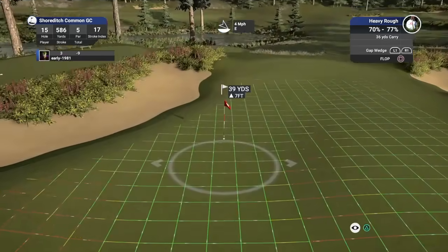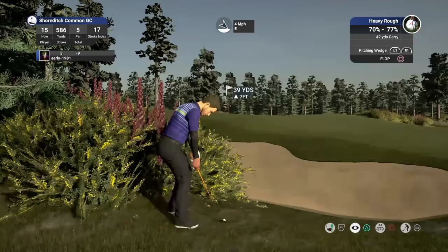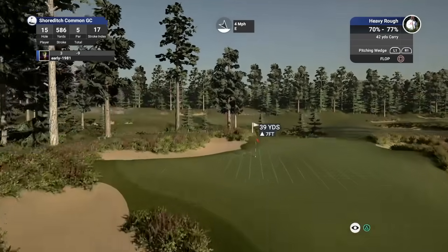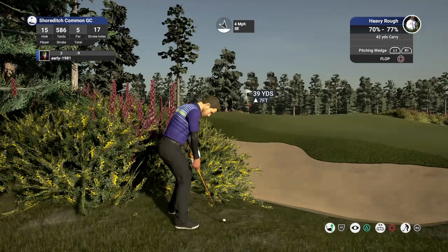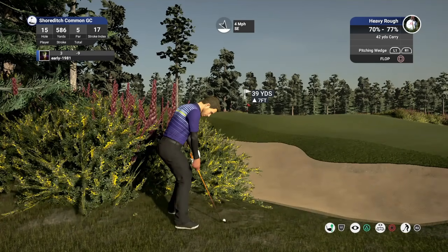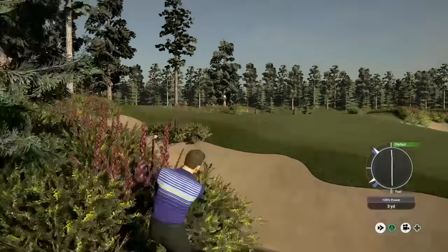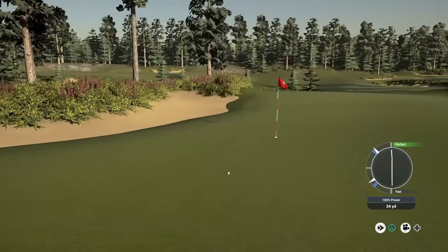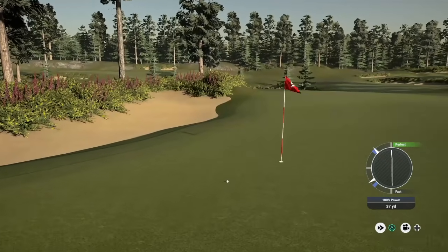This could be horrible. So 39 yards, up 7 feet. We're definitely hitting the top of this bush. You'll take that into consideration here. Green slopes all the way round. So I fully expect to land a good 5-6 yards short of this green. Just like that, and let this feed down. It should start to turn towards the pin.